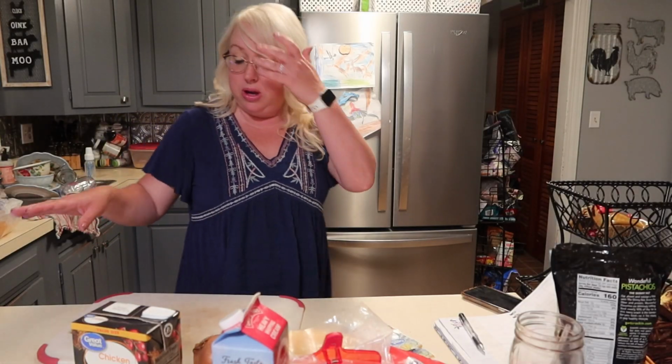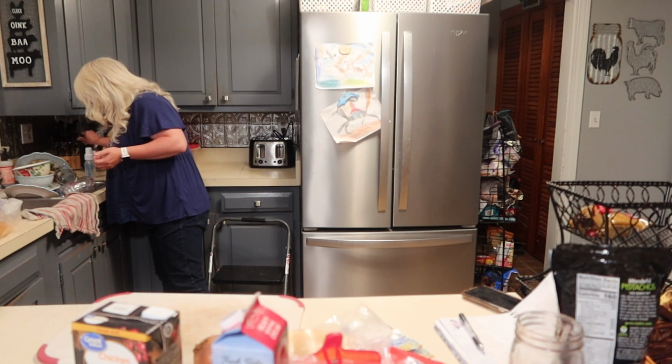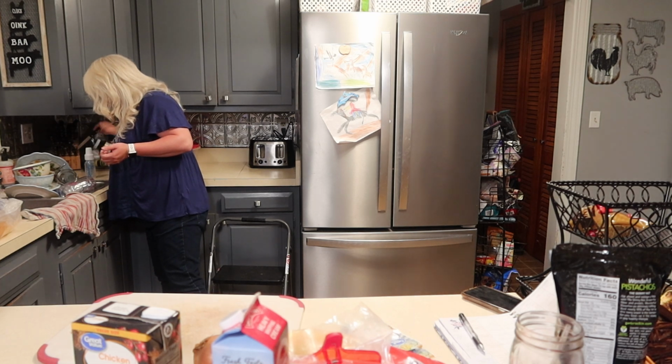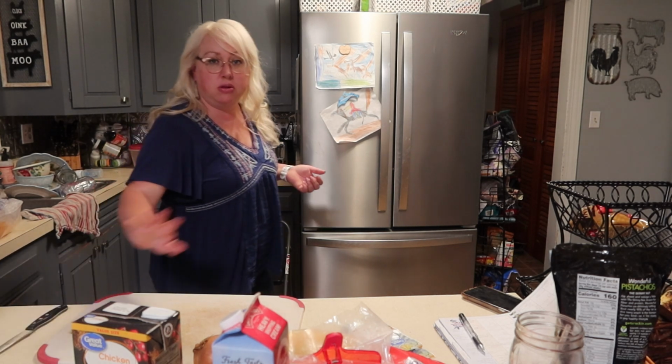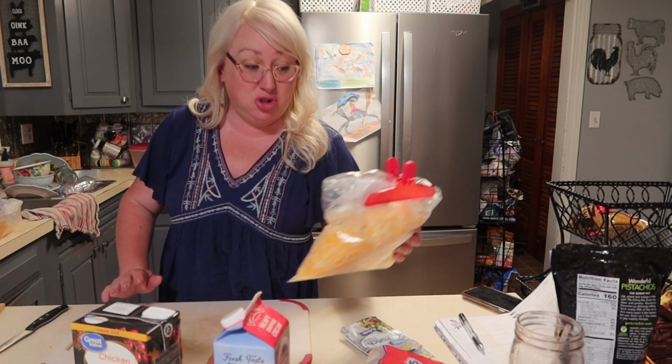I already put the oil in my Instant Pot, and it's giving me a burn notice. I did not realize I had it turned on yet, but the oil doesn't look burned to me. So, all fine. Let me get a wooden spoon. We're gonna chop up an onion and get that cooking in the oil. And then I'm gonna chop up about 2 pounds of chicken.